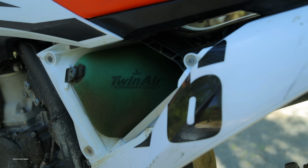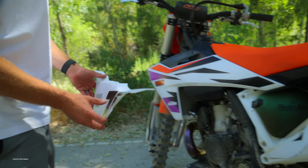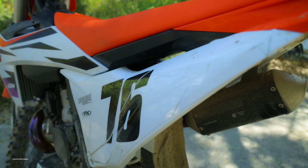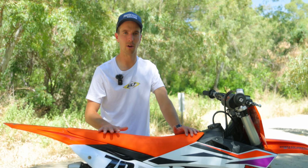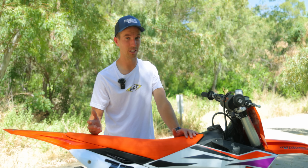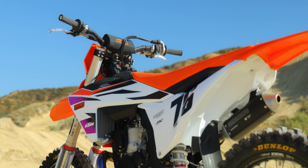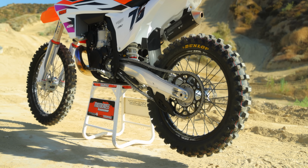KTM also, they didn't give us a vented airbox cover, but they usually give you a vented airbox cover from the dealership that comes with it. Today we rode it with the closed off airbox cover. This 300 is so fast. Running the closed off airbox cover is great, but if you do want a little more snap coming out of the corners, which you probably don't on this bike, they do give you a vented airbox cover for that. Dunlop tires, it's got the MX33 tires on here.